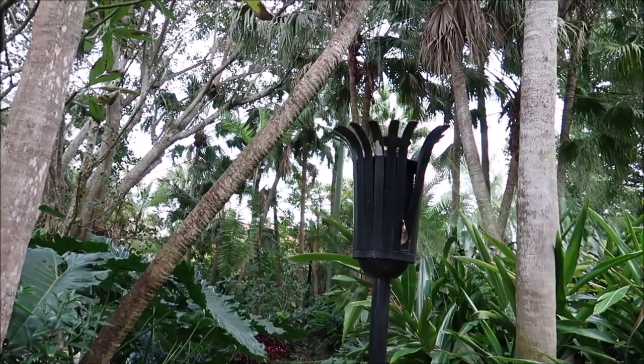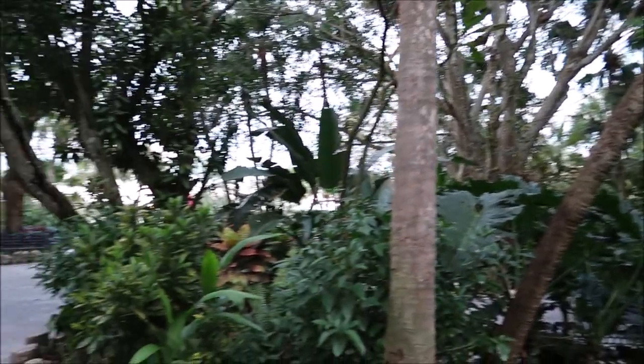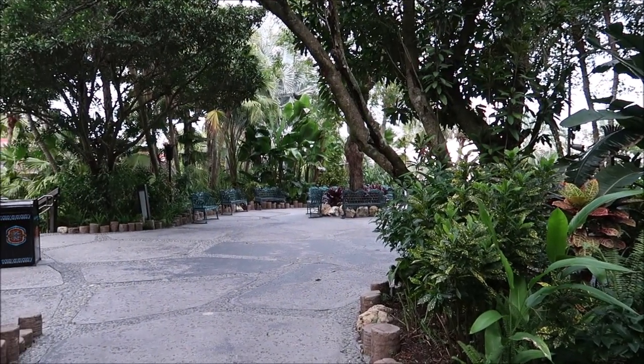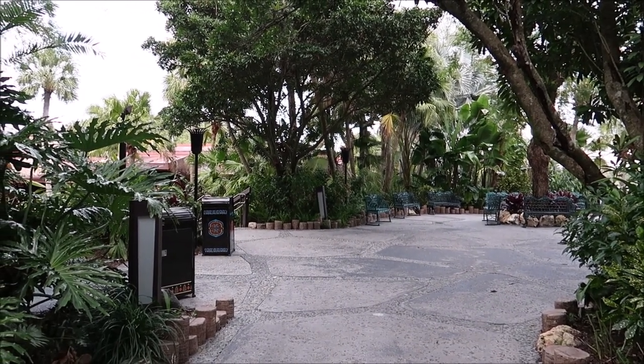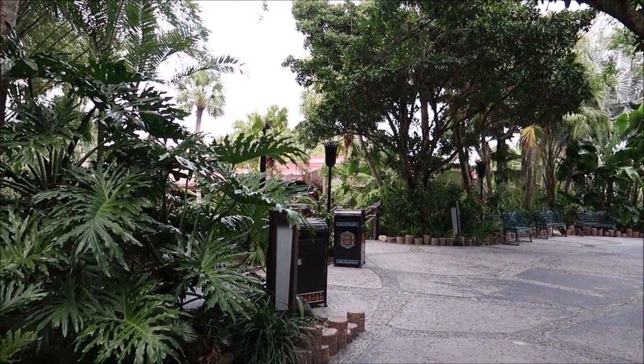Don't even think the fireworks anymore, because all the other torches are on. Really cool. Let me know if you guys have ever done this before. I feel like it would have been something amazing and something I would love to do. But let me know in the comments if you've done it and if it was awesome.